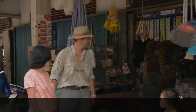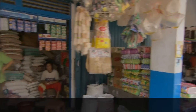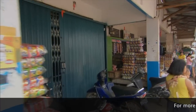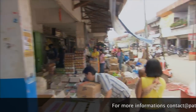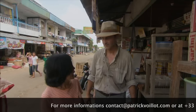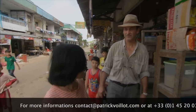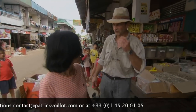This is the traditional diamond market of Naban. There are all kinds of diamonds in the shops. You can find diamonds that are colored or white. Fancy diamonds and white diamonds. And most of the sellers are the diamond miners. Most of the sellers are miners who search for diamonds.